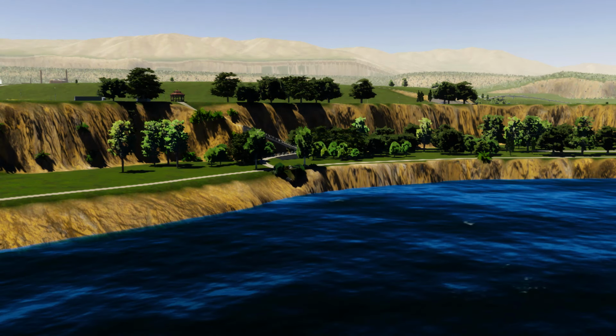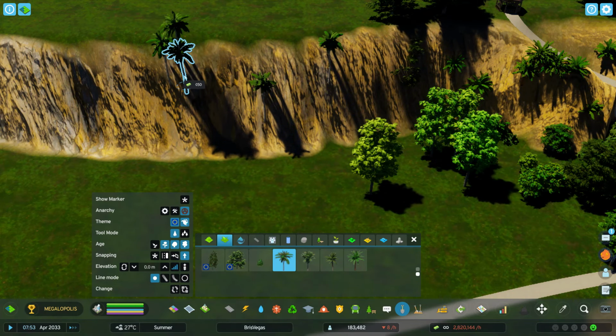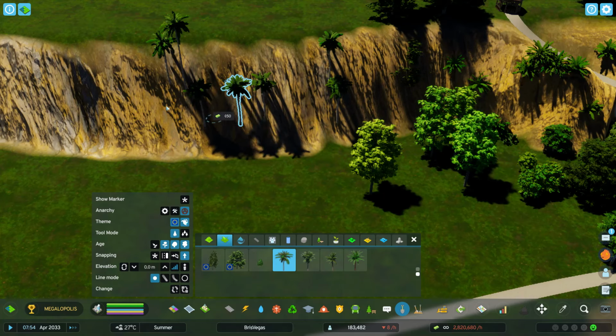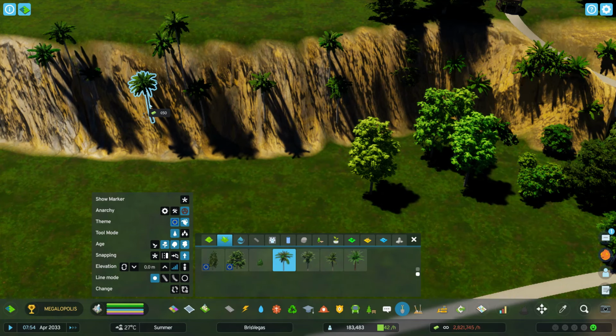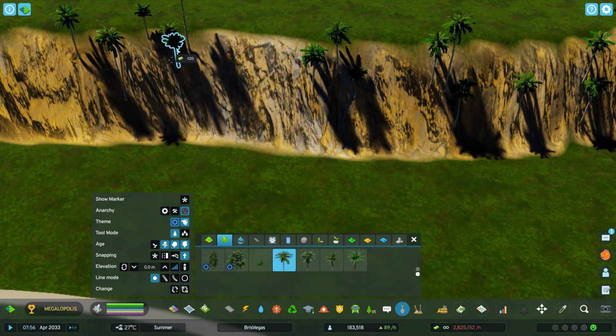So quick side note, when I was looking at this place on Google Earth, I noticed lots of these cute tiny tropical palm looking things. They're dotted all across the cliff face here, so I'm going to add in some palms, but sink them into the terrain to give the same effect.